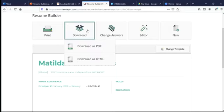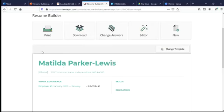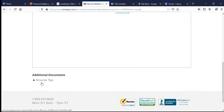But this is an awesome resource for creating resumes and building them. If you scroll down to the bottom, you'll see there is a resume tips option, so they can walk you through some of the tips and tricks of creating a resume.